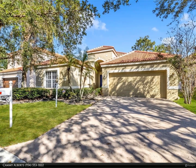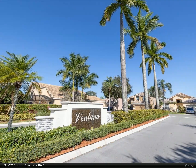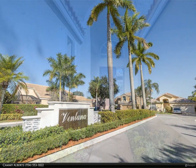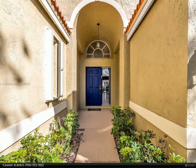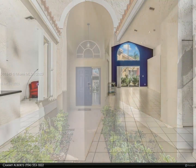Two-car garage. Neutral tile in all living areas, and brand new, neutral carpet in bedrooms. Kitchen has white cabinets, granite countertops and custom backsplash. Primary suite has two closets, including one walk-in, double sinks, Roman tub and separate shower.